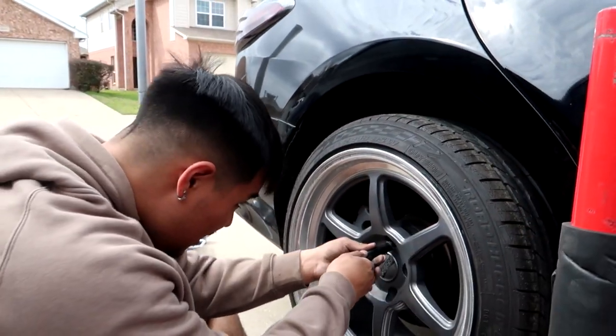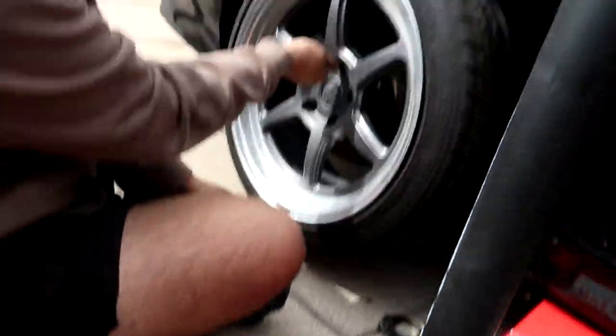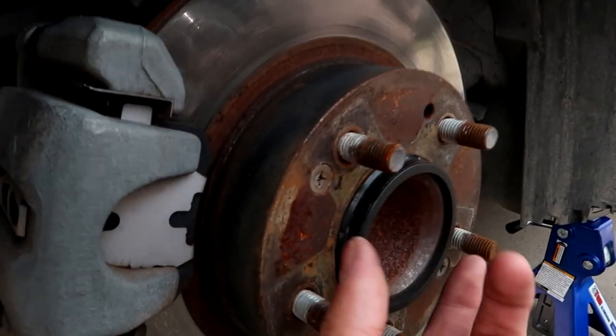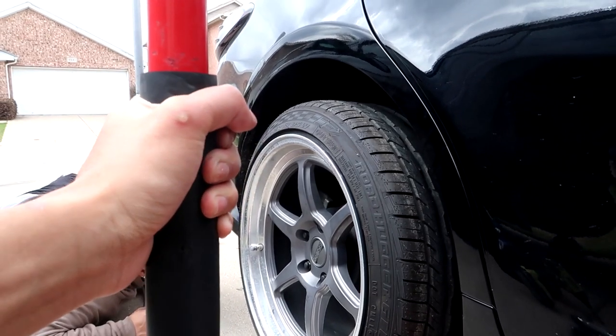This is gonna look sick, dude. All right, let me make sure my lug nuts are away from yours. I got white nuts. These are gonna strip your studs, bro. Look at my studs, guys. I'm about to replace all of this soon. Yeah, drop it.